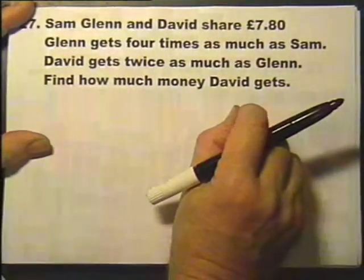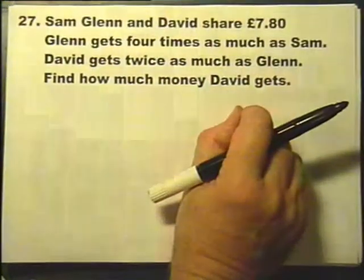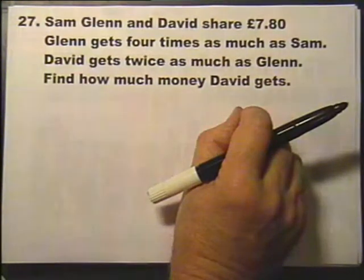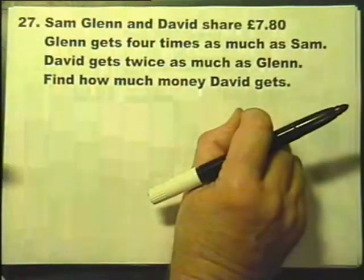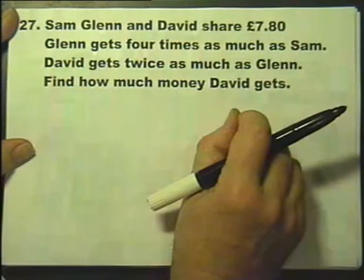Sam, Glenn and David shared £7.80. Glenn gets 4 times as much as Sam. David gets twice as much as Glenn. How much does David get? Finish reading it and think to yourself, duh.